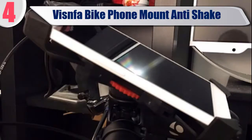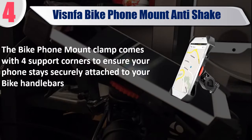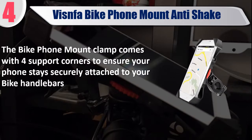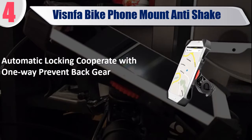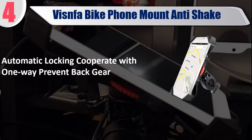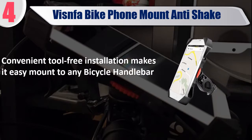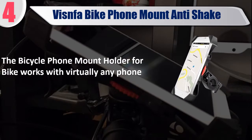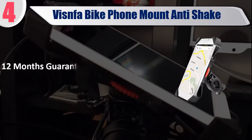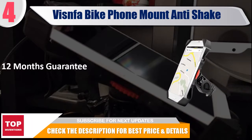Best of 4. Visnfa Bike Phone Mount Anti-Shake. The bike phone mount clamp comes with 4 support corners to ensure your phone stays securely attached to your bike handlebars. Automatic locking cooperates with a one-way anti-back gear. Convenient tool-free installation makes it easy to mount to any bicycle handlebar. The bicycle phone mount holder works with virtually any phone. 12 months guarantee. Check the description for best price and details.